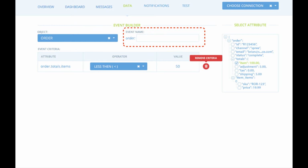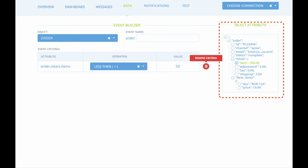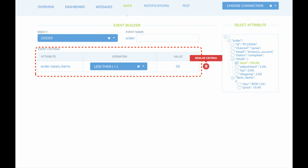You say what the new event is going to be called, so it's completely up to you. You have a sample JSON structure on the right-hand side from your store, so you can say, when the line item is, you pick an operator, basically saying, when the line item is less than $50, you want to create an order cheap event or something like that. So you have that flexibility to build up all these custom events, and this is true for both the official objects and the custom objects that you're pushing to the hub. So there's a very, very simple but flexible eventing model built in there.